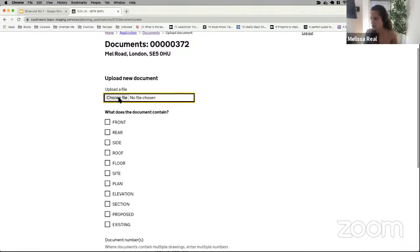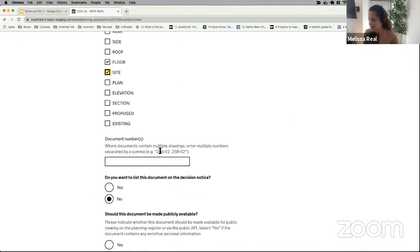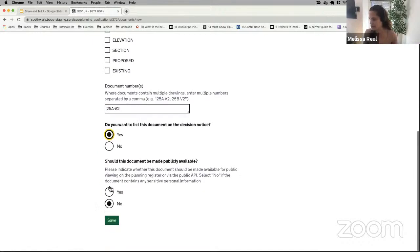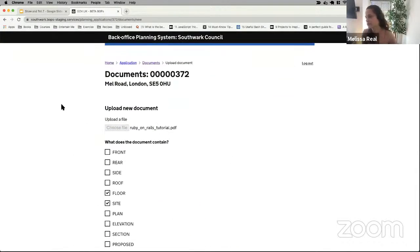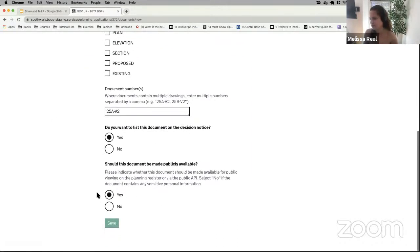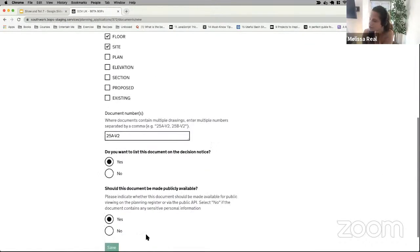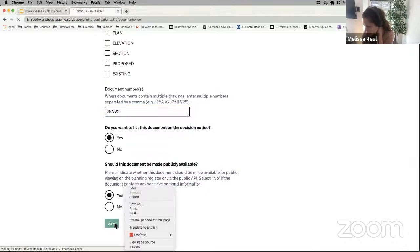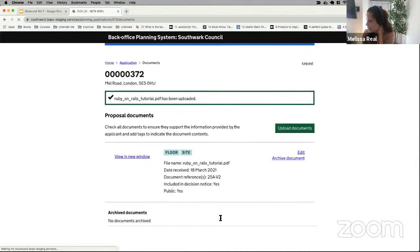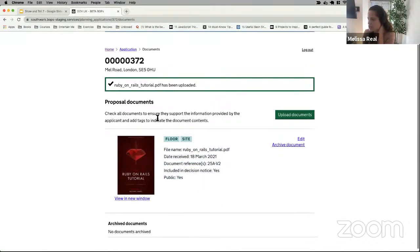We're going to upload the document to show you the new improved version. We'll just add a Ruby on Rails tutorial and give it a couple of tags. We'll need to add the document number, because we'll say that this is going to be public on the decision notice. And then save it. It'll take a little while to load. Did I click it? Yes. There we go. Okay, so now we have our new document. We said we want it public, and you can see that this window now displays a little bit more information about the documents than we had before.